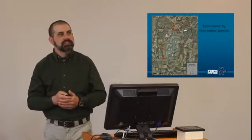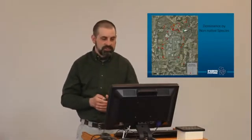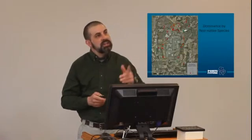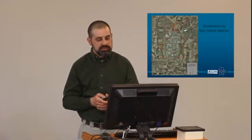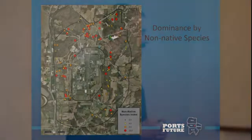So we begin to analyze this data and make some determination as to how the landscape is functioning as an ecosystem. And we can see here, this is dominance by non-native species. You see the larger red dots are areas where non-native species tend to dominate the vegetation plots. And for the most part, all of those areas are adjacent to some sort of a disturbance, particularly roadway corridors, adjacent to the landfill areas in which there's a frequency of disturbance that tends to favor the non-native species establishment.